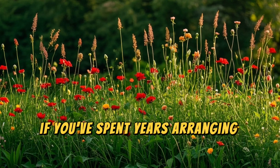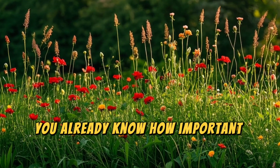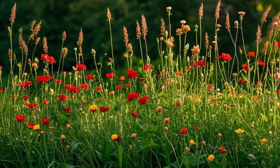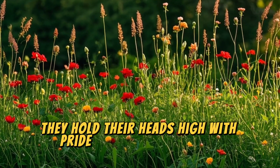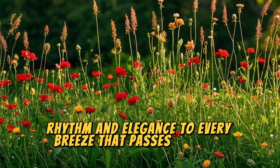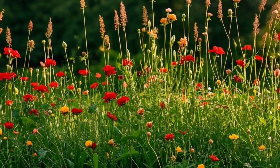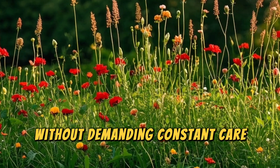If you've spent years arranging indoor plants by height on shelves and stands, you already know how important vertical balance is. Outdoors, it's no different, except now the sky's the limit. These perennials don't just stand tall, they hold their heads high with pride and bring movement, rhythm, and elegance to every breeze that passes through. They're also perfect for those who want to define garden zones, create visual interest, or simply grow something that rises above the rest without demanding constant care.